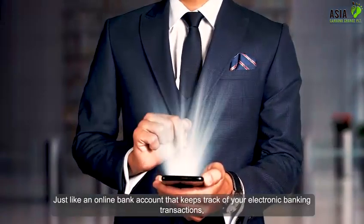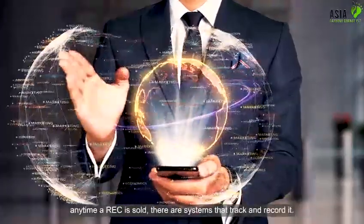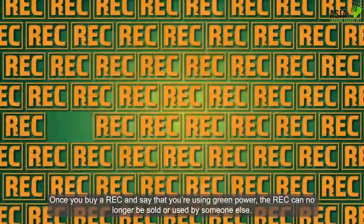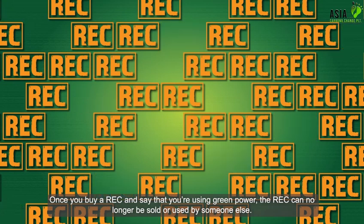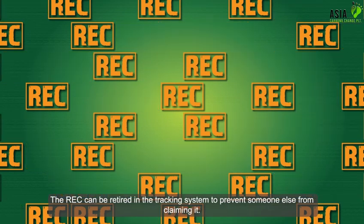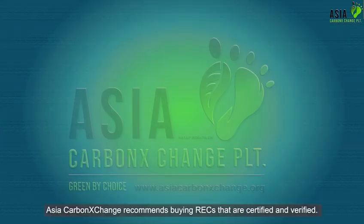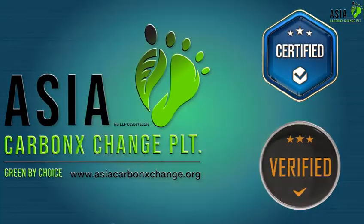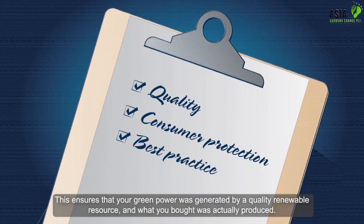Just like an online bank account that keeps track of your electronic banking transactions, anytime a REC is sold, there are systems that track and record it. Once you buy a REC and say that you're using green power, the REC can no longer be sold or used by someone else. The REC can be retired in the tracking system to prevent someone else from claiming it. Asia CarbonXChange recommends buying RECs that are certified and verified. This ensures that your green power was generated by a quality renewable resource and what you bought was actually produced.